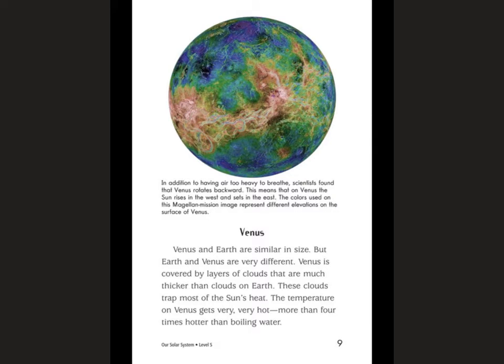In addition to having air too heavy to breathe, scientists found that Venus rotates backward. This means that on Venus the Sun rises in the west and sets in the east. The colors used on this Magellan mission image represent different elevations on the surface of Venus.